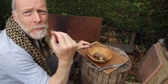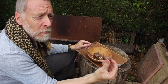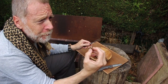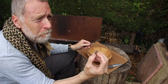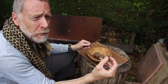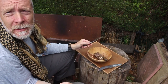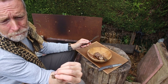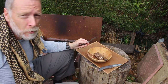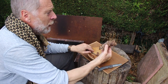So, mink then. There is that slight oily aroma it's got, which is similar to fox, dog fox, but not exactly the same. Can you see the dog? Up, give it then. Well, you better get out of the way, the wasps have homed in on it. Anyway, there we are then.